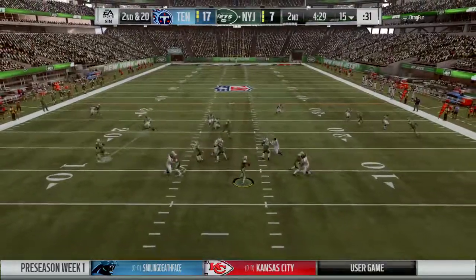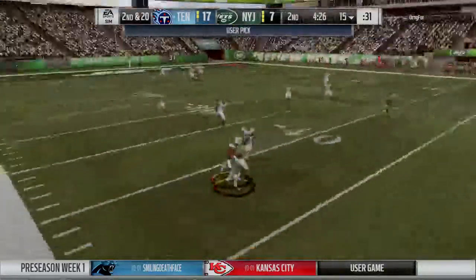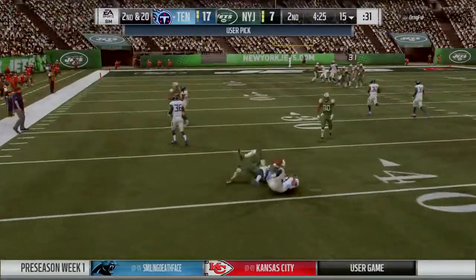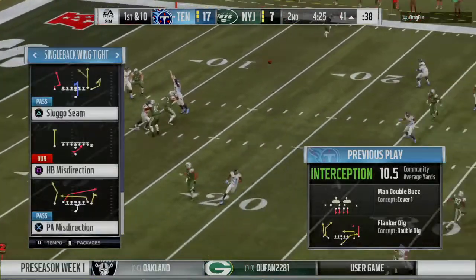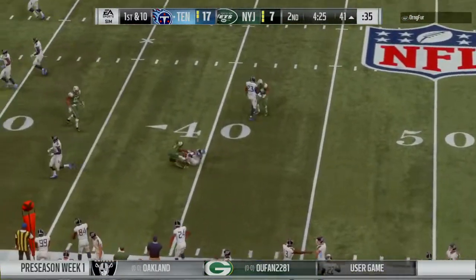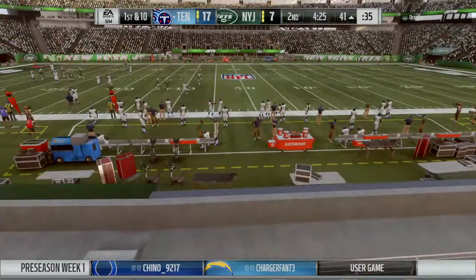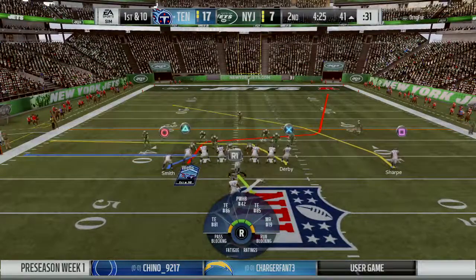On second down, Griffin. And this is going to be intercepted. Picked off by Dane Cruikshank. And they'll start with great field position at the 41-yard line. All right, now, lucky 56.